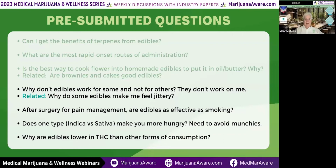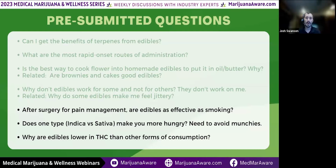Yes, it is. This next question I can relate to. It says, after surgery for pain management, are edibles as effective as smoking? I'm going to let you answer that, and I have a little comment I want to make, Josh. So I actually think they're more effective than smoking. Yes, they take 2 hours to kick in, and if you want to smoke a little bit to get that instant relief while those edibles are onsetting, that's perfectly fine. But they're going to give you the longest duration of relief compared to anything else that you can take.